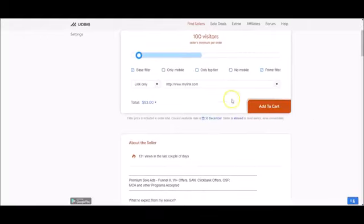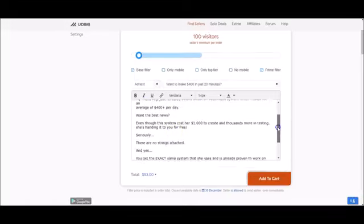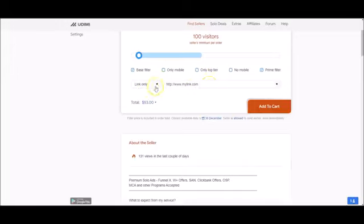So what you would do is, you can do two things. You have an option to do link only or add text. Basically, if you want to add text, it means you are going to provide them with the email swipe for them to send to their list. Now, I recommend that you actually do link only. In other words, you would include the link to your capture page. Note I said capture page and not sales page. We'll talk about that in a couple of minutes, but you would give them the link to your capture page there, and then you would press add to cart. There's a little fee from Udimi added on to every single order. But that's as simple as it is to find vendors.